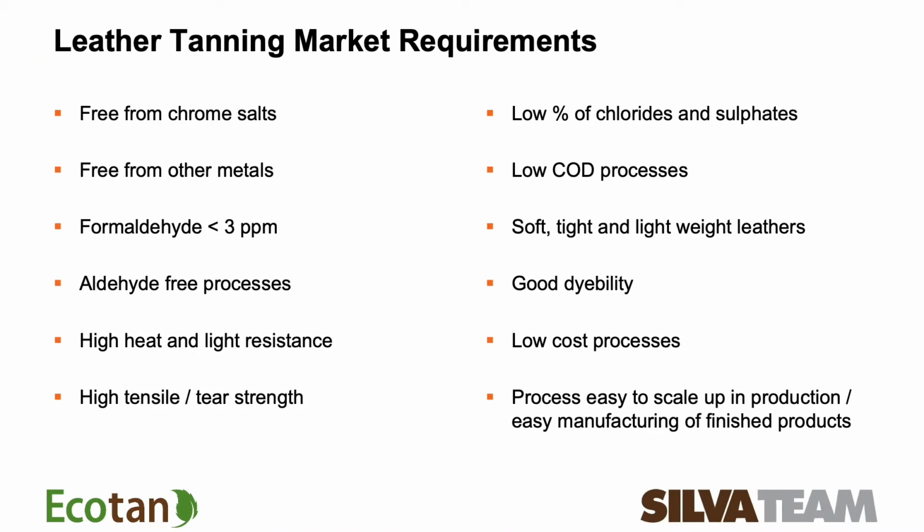We created the brand Ecotan several years ago to include all our sustainable solutions of Silvateam. And we created Ecotan, of course, because of the market requirements. It's quite a common request that we have from the brands and from all the customers in general, which is to have leathers which are free from chrome, not only free from chrome, but also free from other metals, especially the big brands of the fashion.